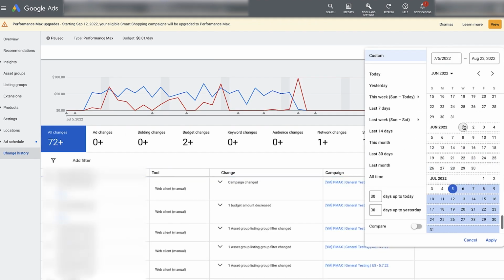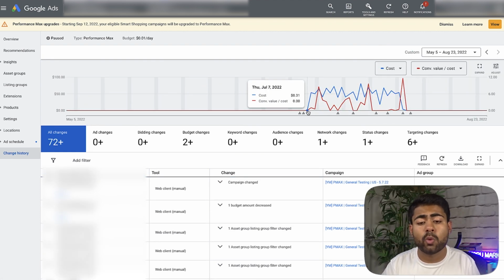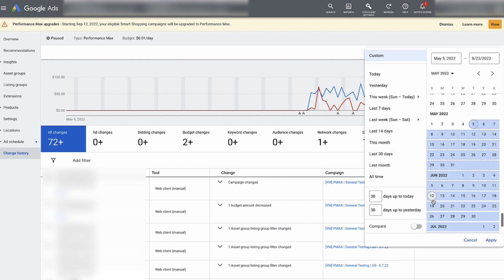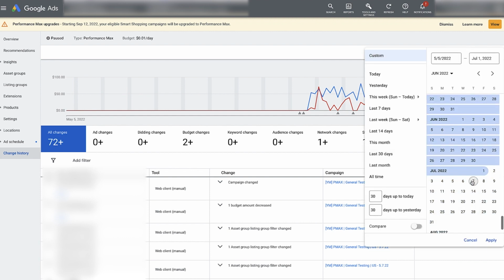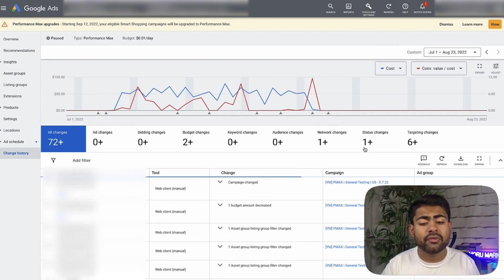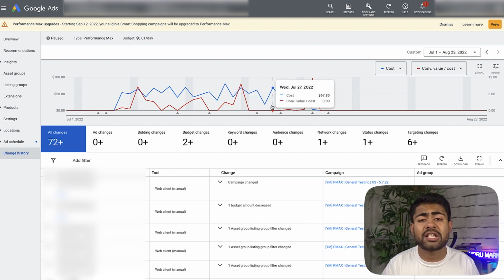So we have this campaign right here on my screen where it was running very well for a long period of time. So essentially from July 7th all the way up to this time period of August 1st. So a little less than a month. We can see that during that time period, it was running and getting a decent amount of results, but all of a sudden after one change was made, essentially right here, things just went to zero. Nothing was working after that. No matter what we did, things just weren't working.